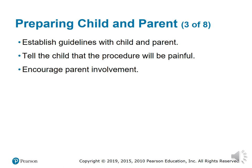Always establish some type of guidelines with the child and the parent, especially the parent. Make sure you explain the procedure to the parent as clearly and concisely as you can. Some parents can get upset because their child is screaming and crying and get hysterical. But you have to explain to the parent it's their job to cuddle and to make sure to keep their stress level at a minimum.